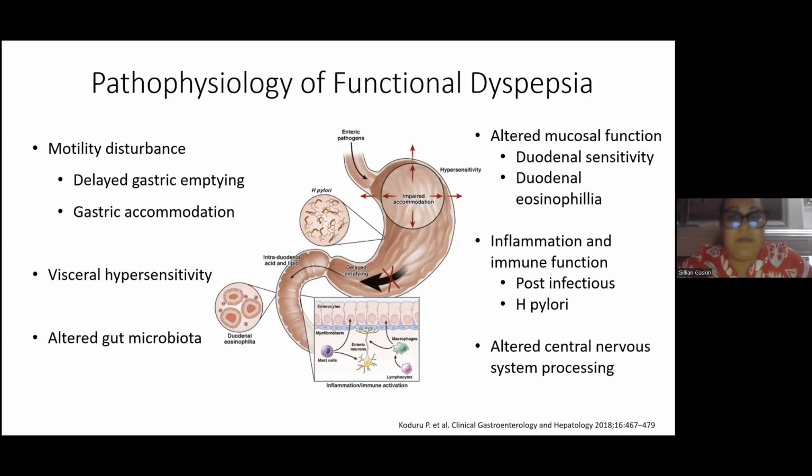Functional dyspeptic patients have also been found to have a lower threshold for the perception of discomfort and pain during tests where the stomach was distended, with balloon distension. So they noted patients with functional dyspepsia were more sensitive to and had lower thresholds to the perception of pain. And this is what is termed hypersensitivity, visceral hypersensitivity.